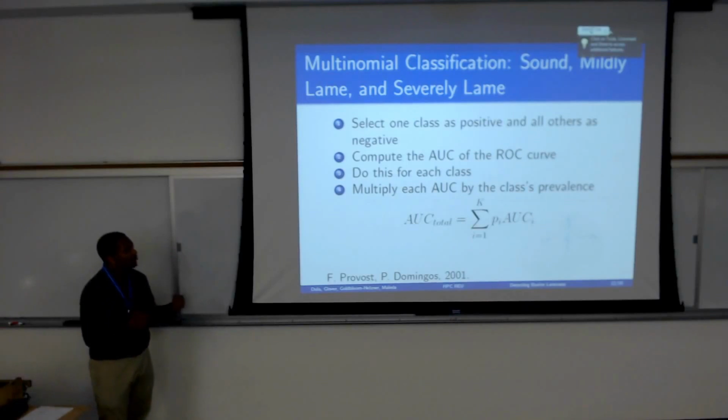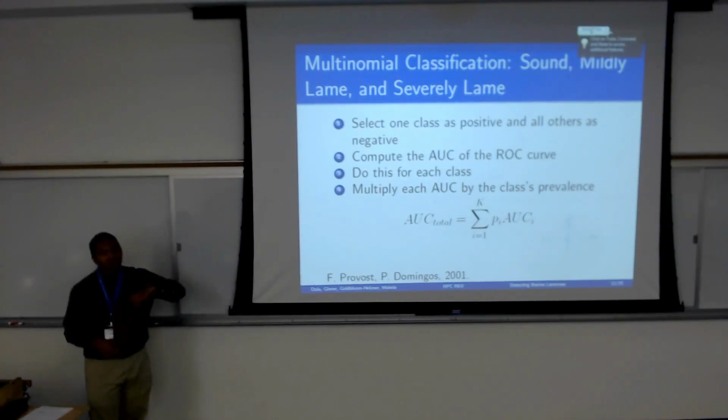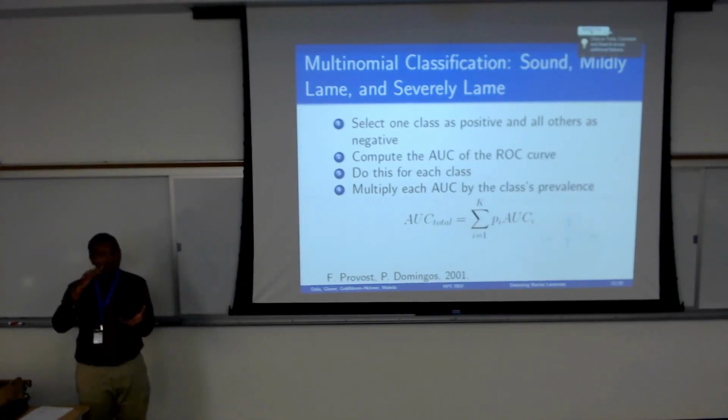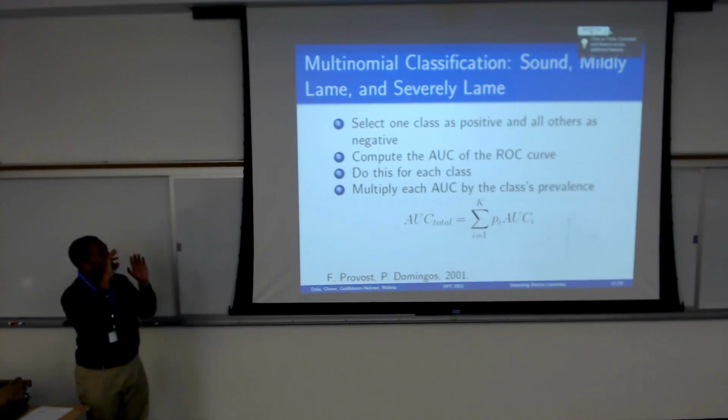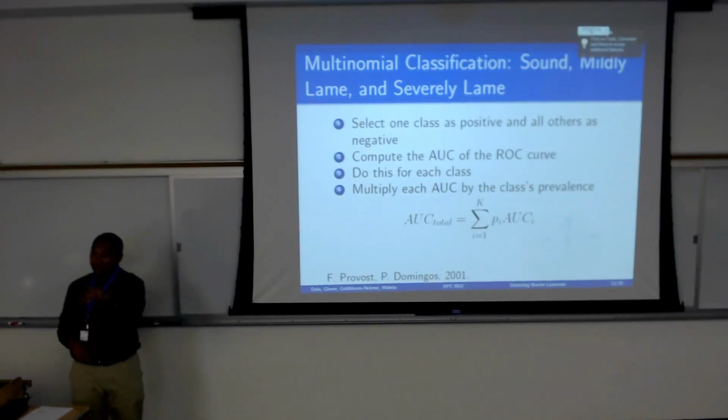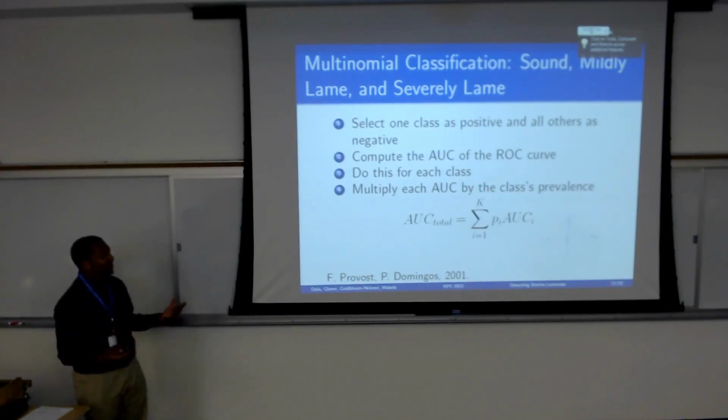I looked all over these various papers in this area and found one result by Provost and Domingos, where they decided that if you split up the curve and look at it from planar cross sections, so you say we're only going to consider these 2 classes, and then only these 2 classes, and then only these 2 classes. If you look at that, you can take an average of the area under those curves, and that'll give you a reasonable approximation of the volume under the entire surface. And so that's what we did.